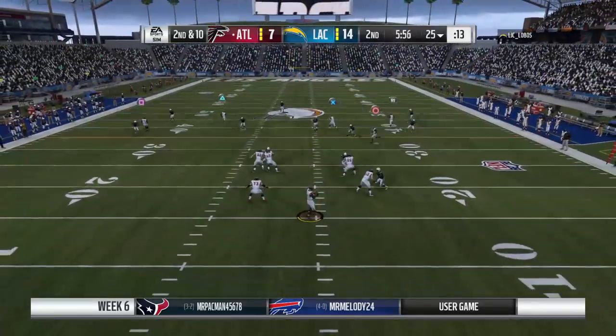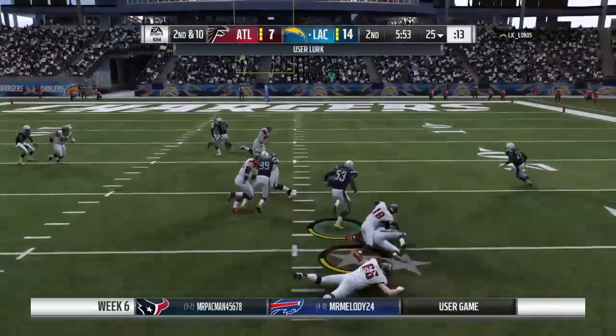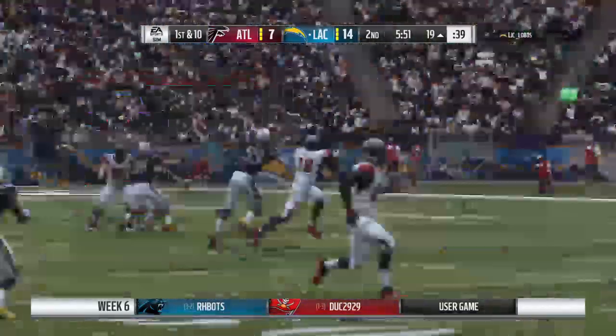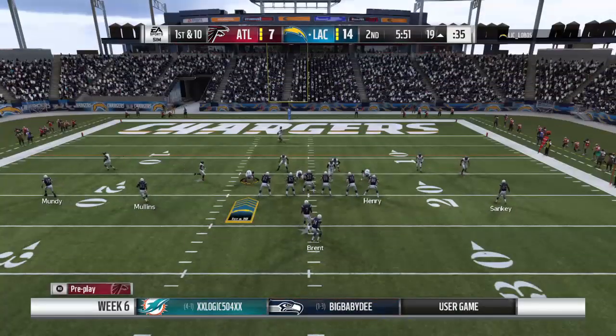To throw on second down, Higgins. And for the 3rd time here in this half, it's intercepted. Picked off near the 34. And he'll take this back down inside the 20. This defense had 3 interceptions last week. They're on pace for more than that here.